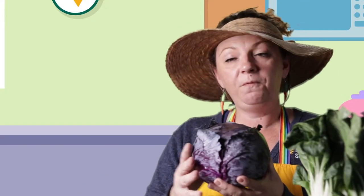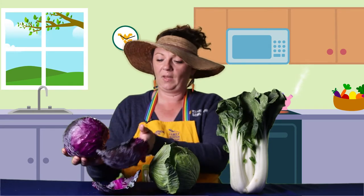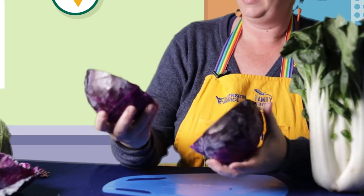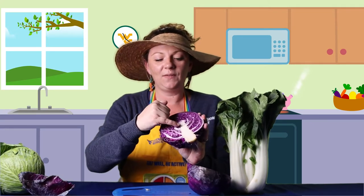We have three kinds of cabbage here. We have our traditional cabbage, we have a red cabbage, and then also bok choy, which is a Chinese cabbage. Cabbage feels kind of waxy on the outside, and it's full of individual leaves. As you continue to open your cabbage, the leaves will get smaller and smaller. Let's take a look inside this cabbage. Wow! You can see each individual leaf starting to get larger and larger. Cabbage feels moist on the inside, but not overly wet.